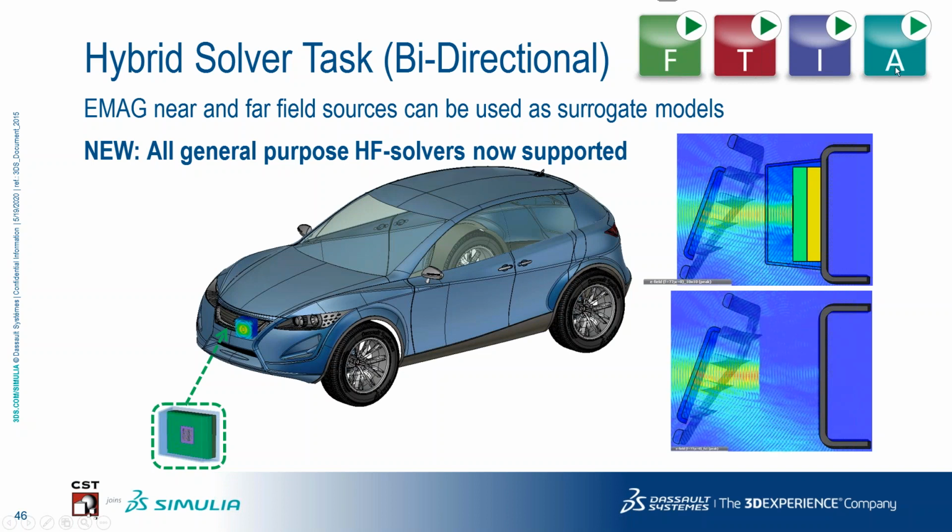solver. The I solver I've told you about, but the A solver, what is it? Actually, it's a solver that allows you to run simulation using the shooting and bouncing technique. So it's only ray tracing. This will allow you to simulate structures which can go up to 100 thousands of lambda. So you have no limits.